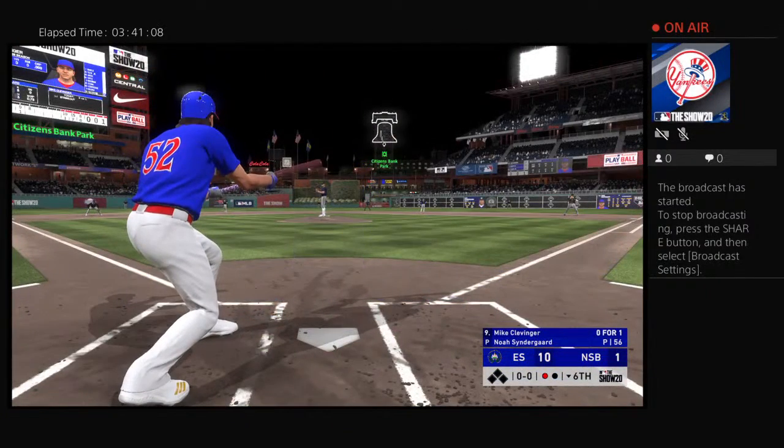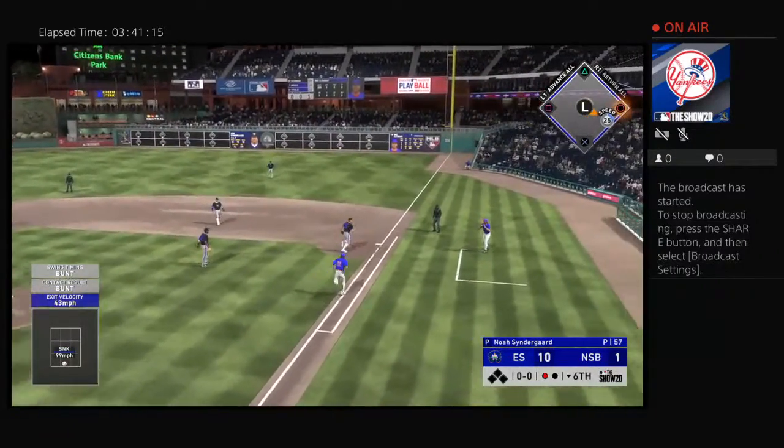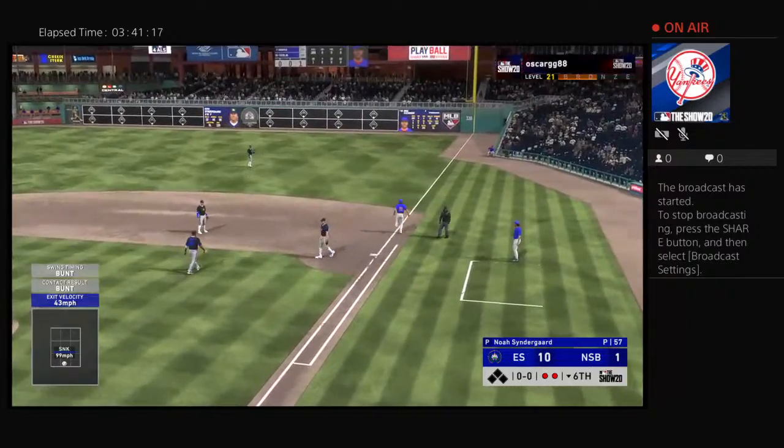So here now's the pitcher, Mike Clevenger. He'll look to bounce back after striking out his last time up. Shows bunt as he gets this one down. And he'll flip it to the pitcher covering for the out.